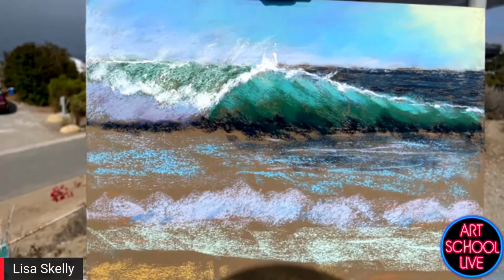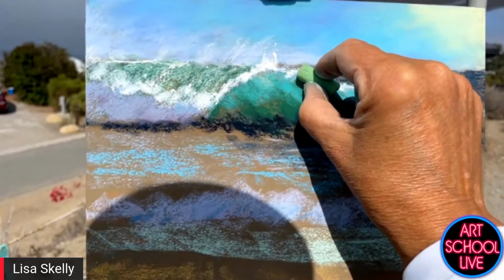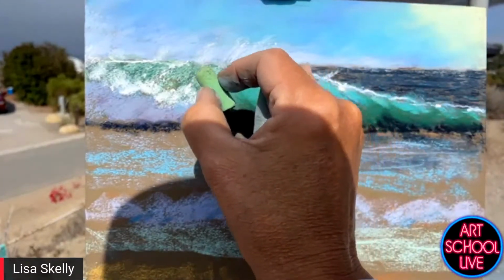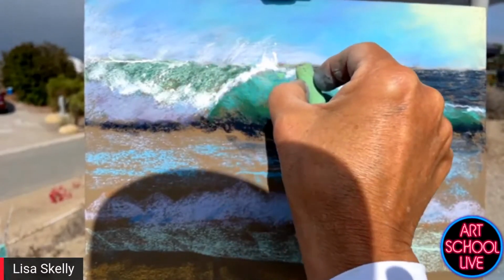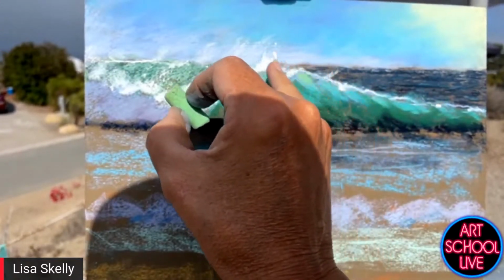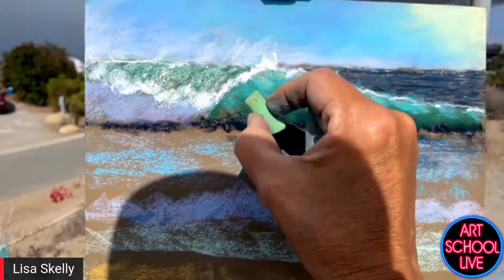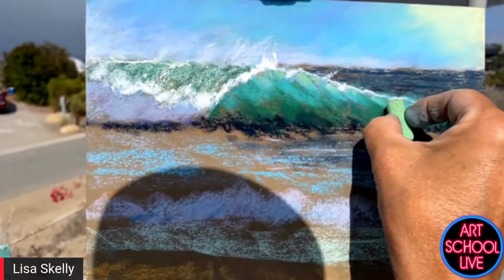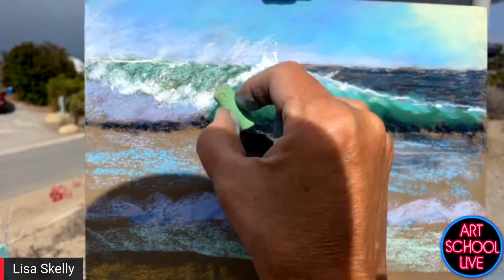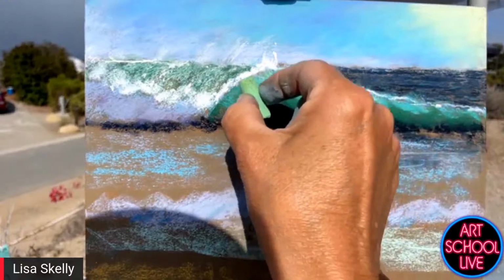And then I can go back and get some more light into the lightest part of the wave, and get a little bit of that aqua green color right at the very apex of the top of this wave. I can get some lighter colors in there to show you the thinnest part of the wave. I'm leaving it very impressionistic today because I'm just doing a demo and I'm not getting too involved in all of the little details.